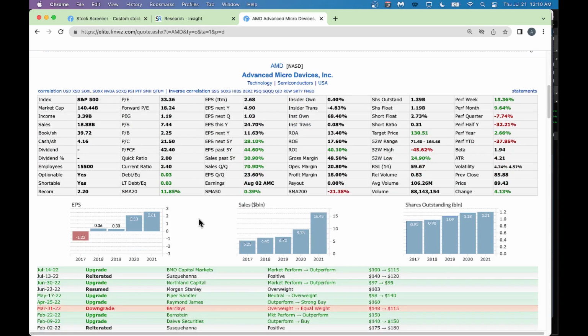Look, no issue. Lisa Su is doing a great job. EPS is going higher, earnings per share higher, sales are going nicely through the roof, shares outstanding slightly going higher, no big deal here. I think it's a good one. They just got an upgrade a couple of days ago with a price target of 115. It can easily go there.